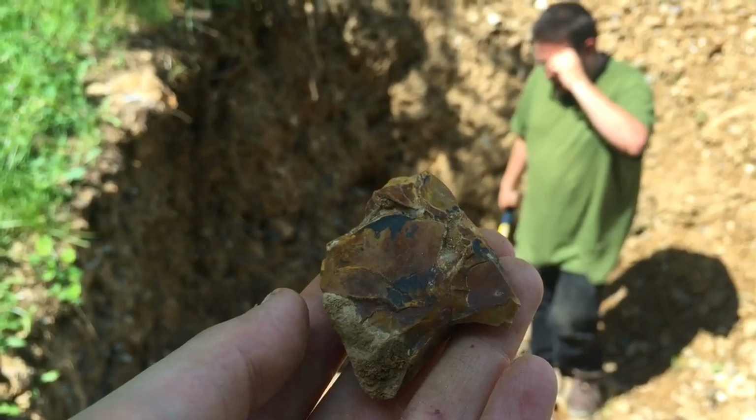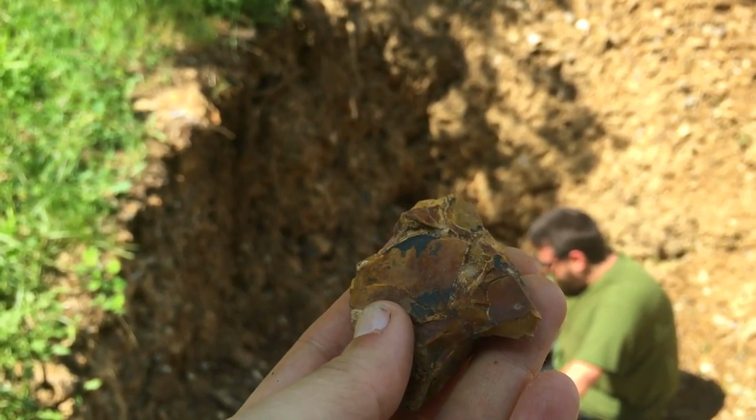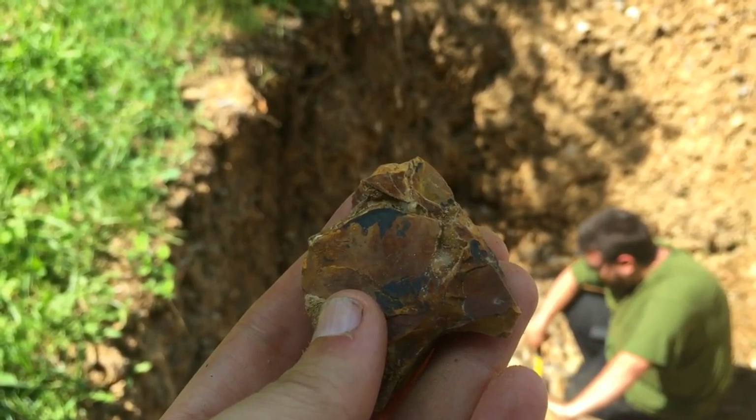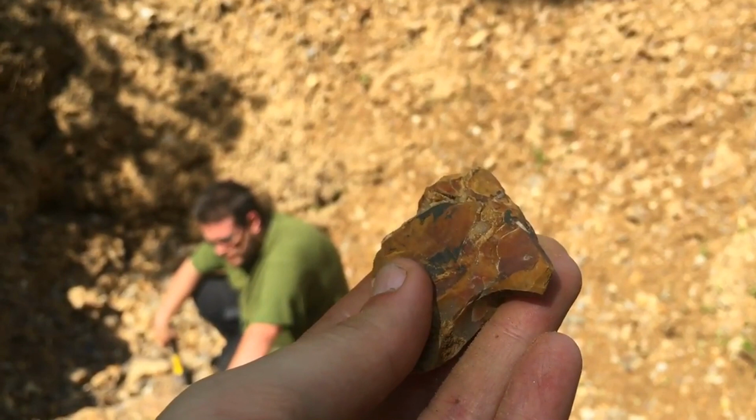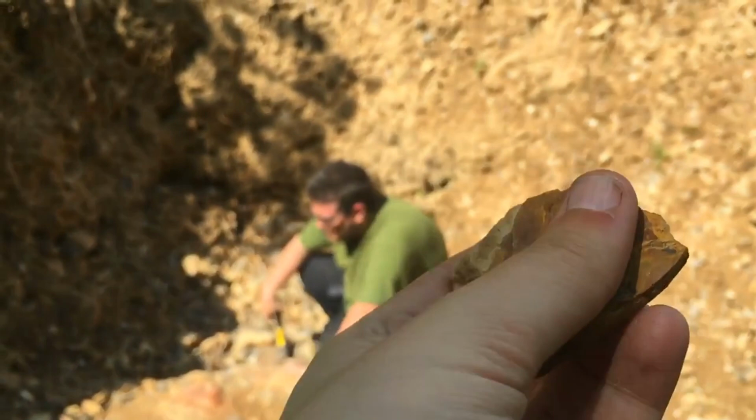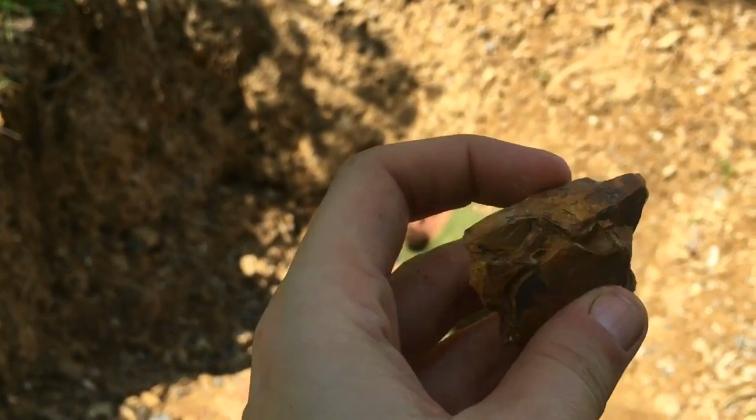One of the cool things about the flint here is some pieces have these little druzy crystals. And as you can see right there, that vein. See if I can get it to sparkle for you. There you go. Now if you take this and polish it in a rock tumbler or whatnot, it'll make some really beautiful polished stone. All kinds of color veins going through it.